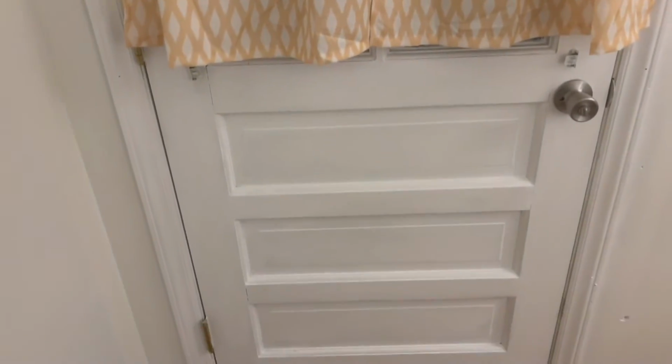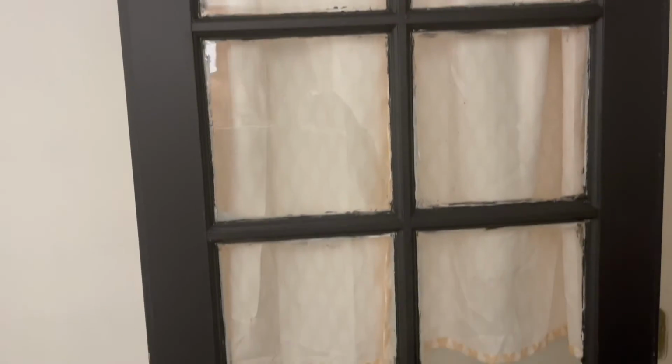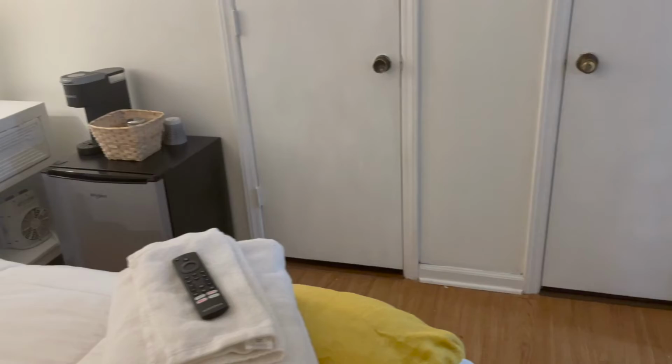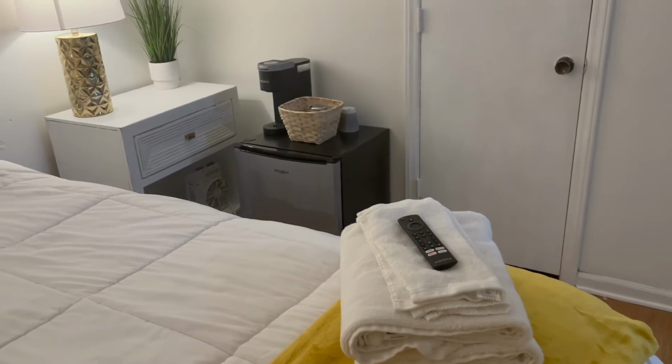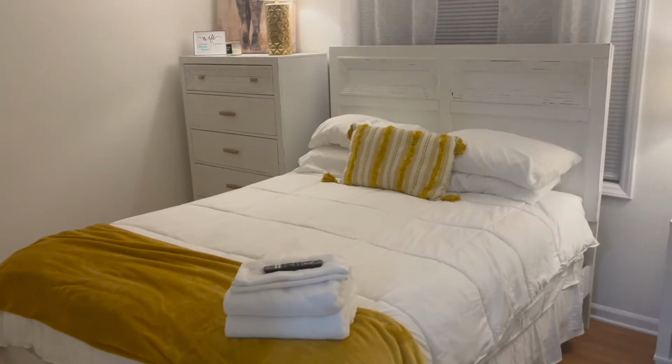I think we do need to add some more decorative elements on the wall, but I think this is the first room that we really completed in the house. And EJ also painted this door to match the front door. Yeah, and that is our Airbnb room. I really love this room. I'm proud of us because I feel like we came together as a couple and put it together.